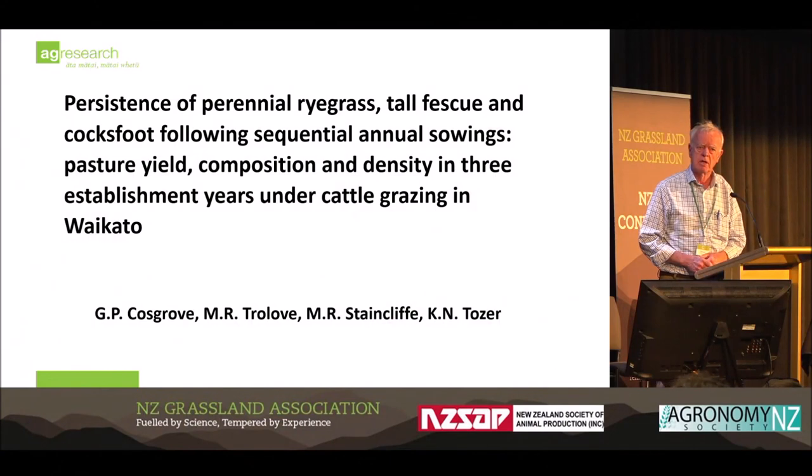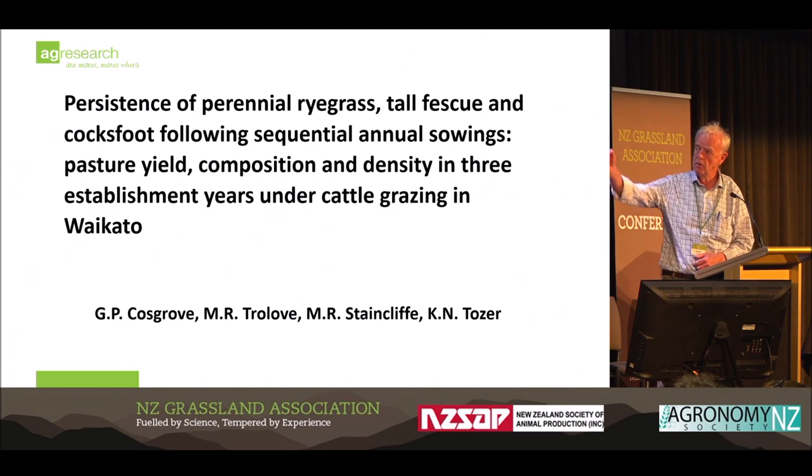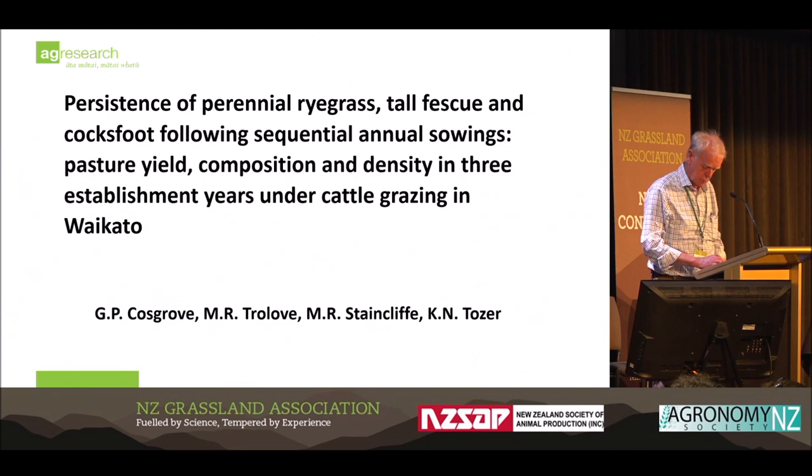Pasture persistence. At a conference in 2018, there was a presentation on this study by Tom Maxwell, Lincoln University. We have two sites, sheep grazing at Lincoln and cattle grazing in Waikato, and it's the Waikato experiment that I'm going to be talking about this morning.